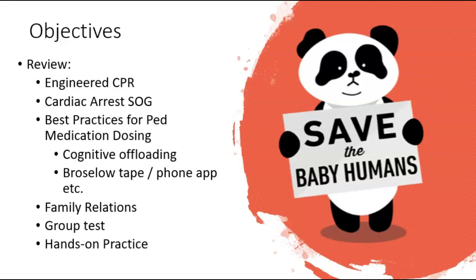All right, guys, welcome to our training session for today. This is going to last maybe about an hour and a half. Here are our objectives. We're going to review our engineered CPR protocol, look at our cardiac arrest SOG, specifically our pediatric dosages and so forth, and best practices for pediatric medication dosing. We're going to talk about cognitive offloading, using things like Broselow tapes, phone apps, etc., to help us with our drug dosing. And we're going to talk about family relations as it relates to pediatric cardiac arrests.